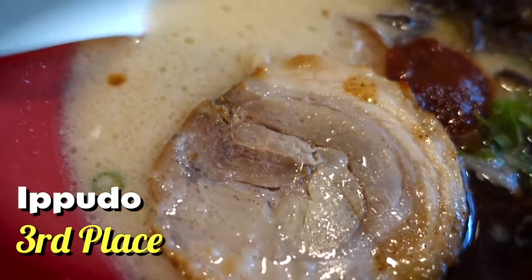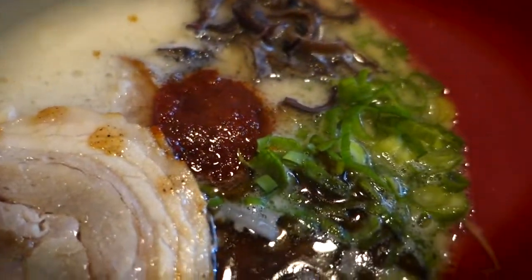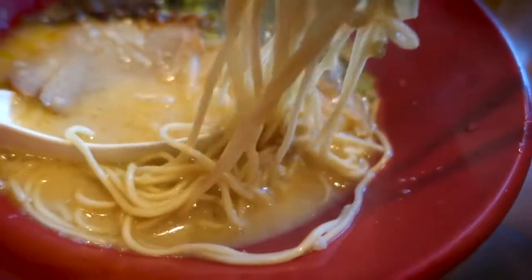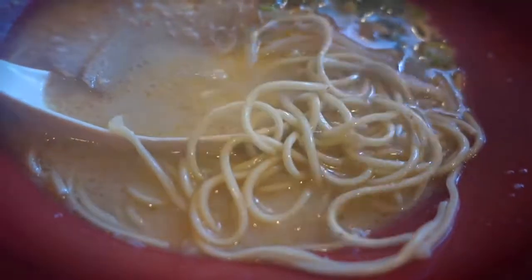And I must say, over the course of this tonkotsu ramen tour, tonkotsu as a whole became my favorite type of ramen. I guess I'm a pretty broth-centric guy, and in my humble opinion, tonkotsu has the richest, creamiest, and most flavorful broth around.